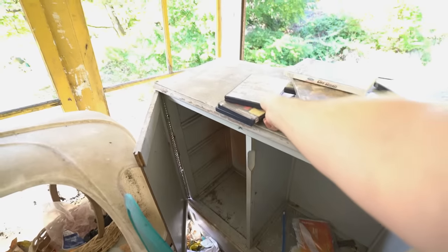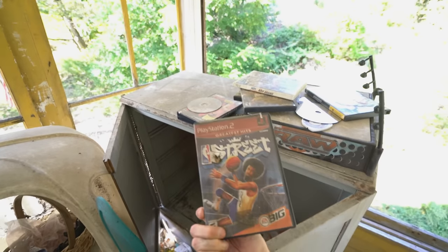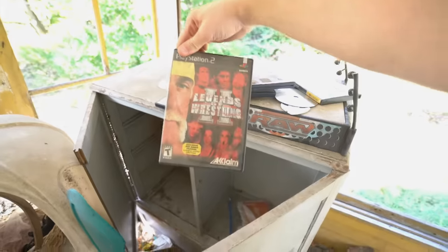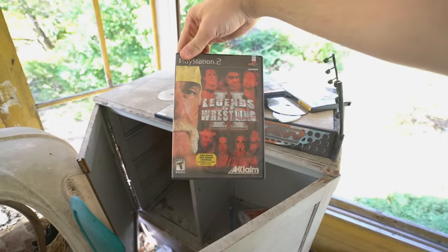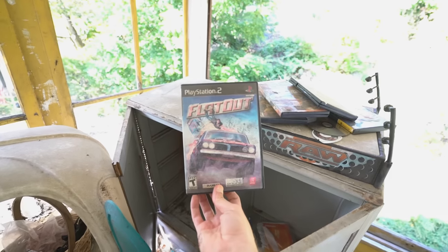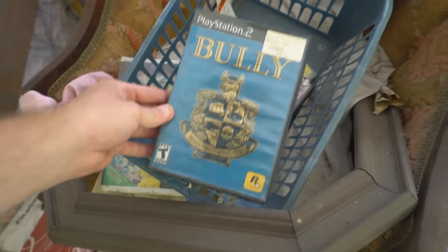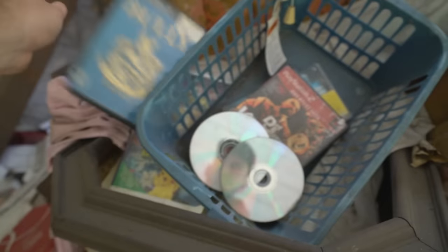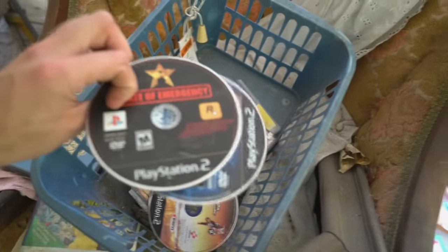Super nostalgic. NBA Street, these are classic games. If you're a 2000s kid, you know everything that I'm showing you right now. Hulk Hogan, Legends of Wrestling 2, never heard of that. And we have Flat Out. Got some more games in here. Rockstar's Bully. They paid $29.99 for this new. Monumental when it came out.